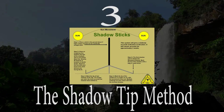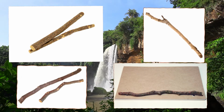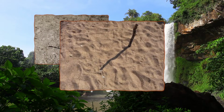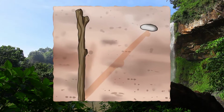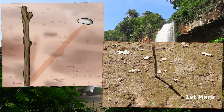3. The shadow tip method. Place a straight stick upright in the ground so that its shadow can be clearly seen. A stick about 3 to 4 foot tall will work really well with this method. The more narrow the stick is at the tip, the more accurate the reading will be. Now place a mark, stone, rock, or other small object directly on the tip of the shadow.